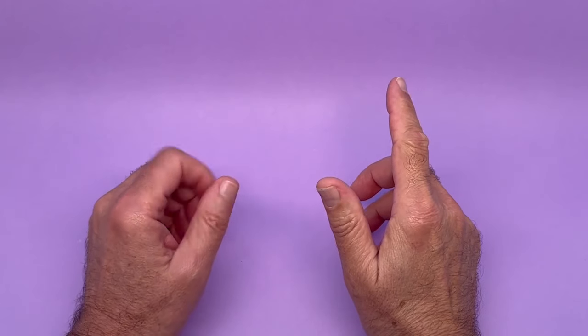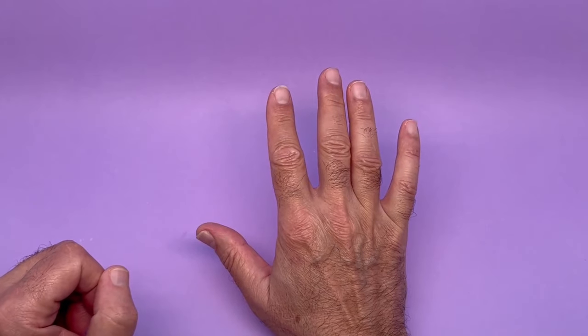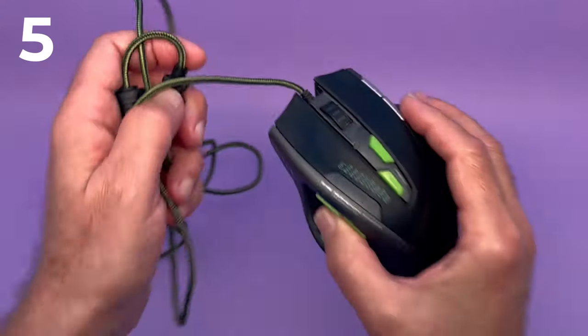And now we're going to look at the top five weirdest mouses that we have. Number five.